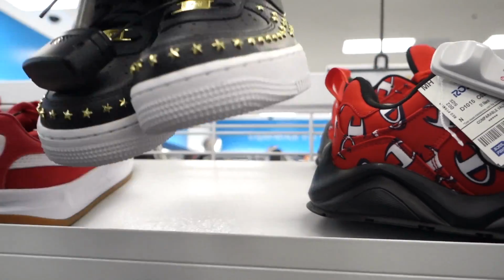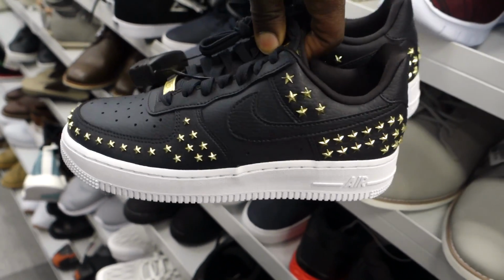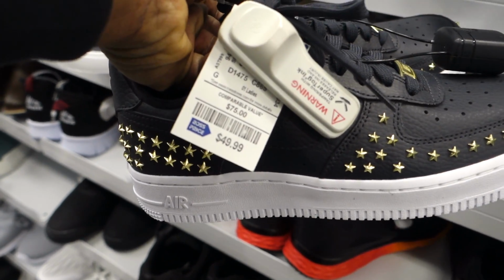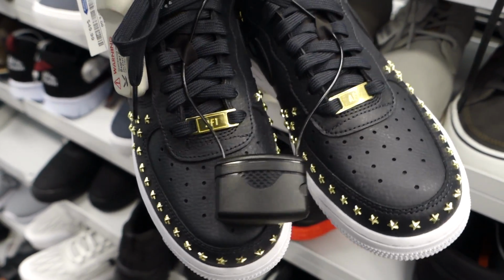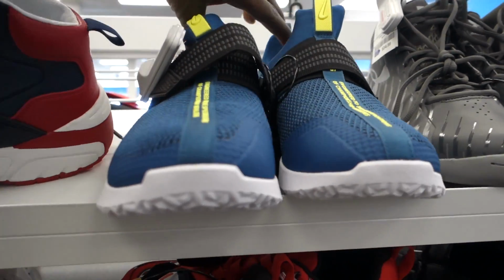Now next I found this pair of Air Force Ones with these gold studs on them. Now this one was really dope too. I never saw this shoe before, and I was kind of surprised after checking the comps, because I saw one sell for about 110. So I'm definitely going to be taking a chance on these, because these look pretty dope in my opinion.